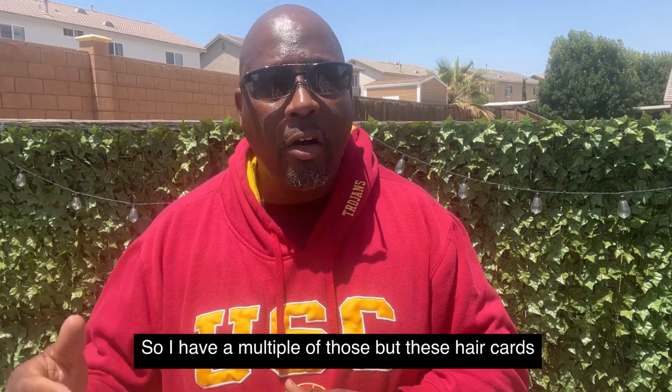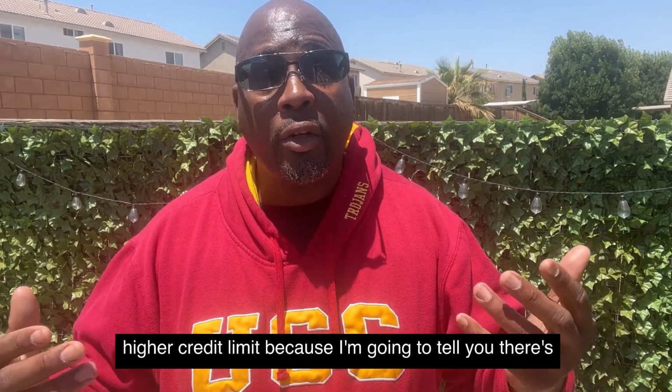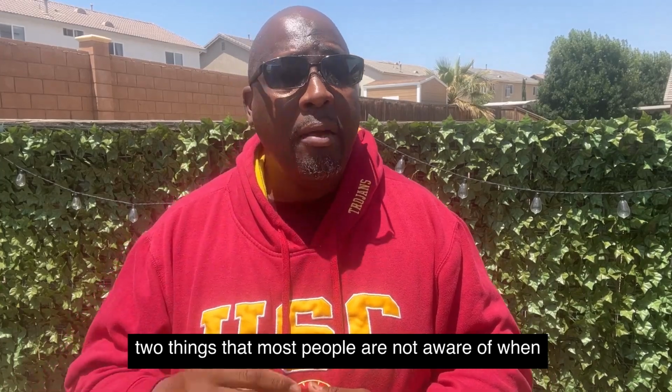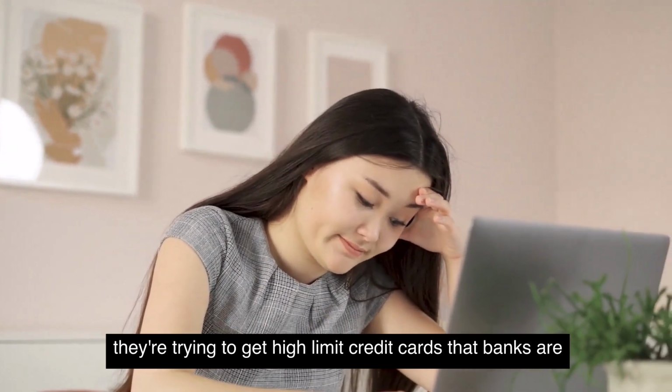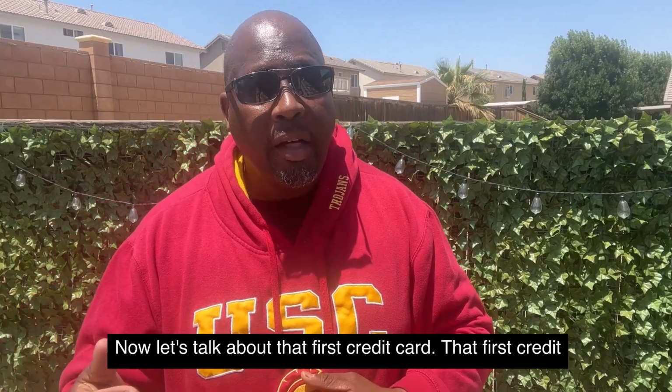But with these cards, you will definitely have a higher chance of getting a higher credit limit, because I'm going to tell you there's two things that most people are not aware of when they're trying to get high limit credit cards that banks are actually looking at, especially the major banks. Now, let's talk about that first credit card.